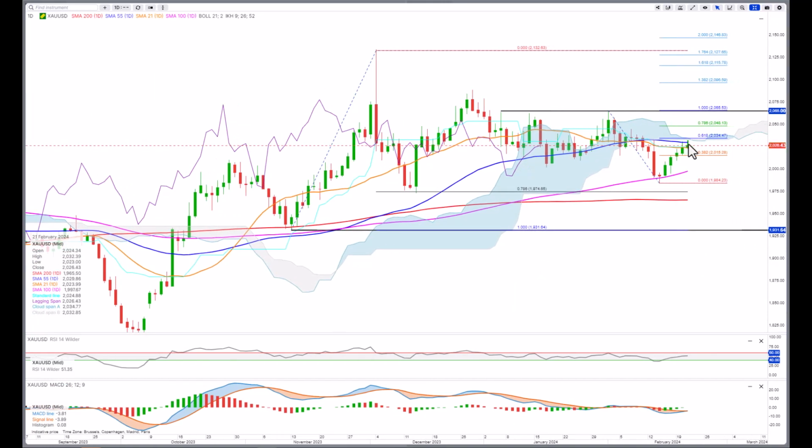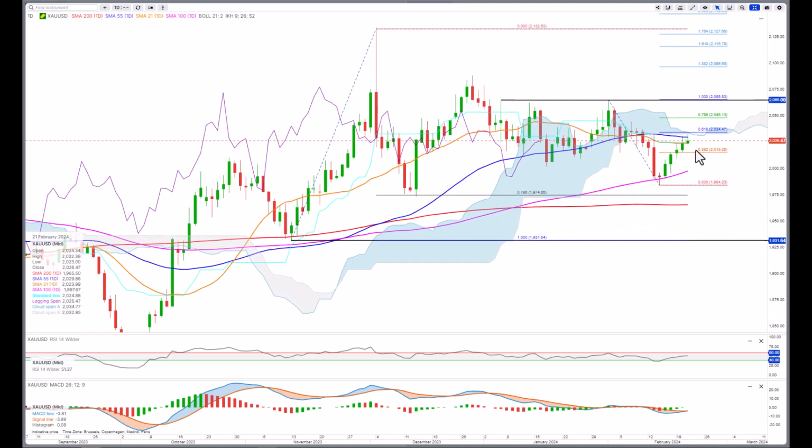Gold very close to testing the 618 retracement at 2,034.35, but it's being held down by the 55 moving average there. Could still see it being tested. Not unlikely it will spike up to the 786 retracement, but then we'll be back above the cloud, and I'm not quite sure we'll get there before we see selling pressure resuming.